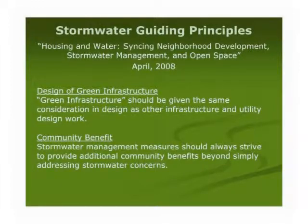The stormwater guiding principles actually came out of a project that the Office of Watersheds initially worked on with the Horticultural Society, utilizing vacant land along the 3rd Street corridor in North Philadelphia, imagining how those lands could be used for stormwater management purposes. Then PHS took it further, and I believe Michelle Adams worked on this as well, developing this publication, Housing and Water: Linking Neighborhood Development, Stormwater Management, and Open Space.